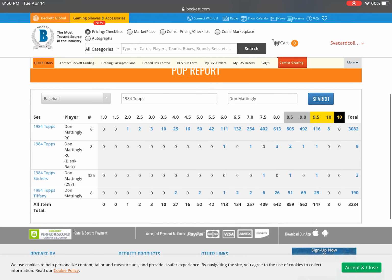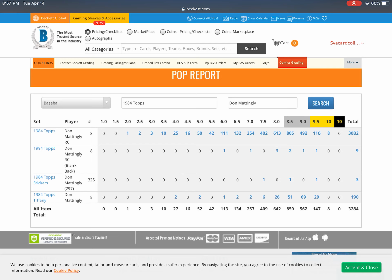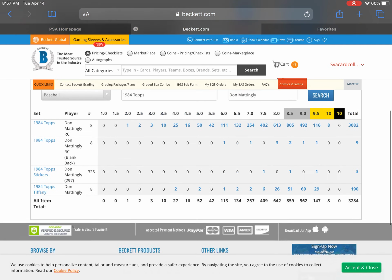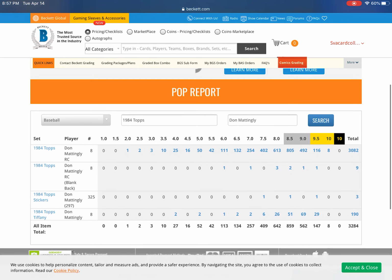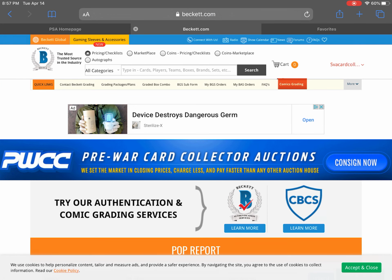All right. So there's 3,082 cards. There's 8 10s. Those go for a lot more money than a PSA 10 because those are very rare to get. There's actually a blank pack. I've never seen that before. Anyway, so you have 169 9.5s, which don't go for as much as a PSA 10, and whatever. So they give you the rest. One thing that BGS doesn't do is they don't give you auction prices. That's the only thing that stinks about it. If they do, I don't know where it is because I've never seen it. But that's what I do.